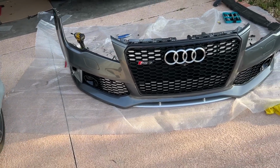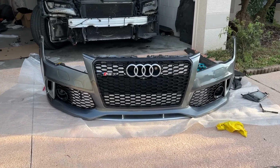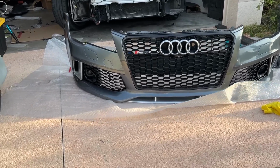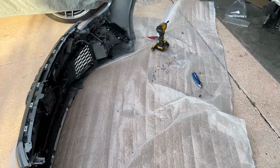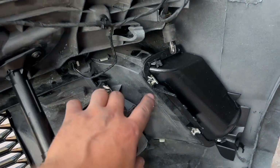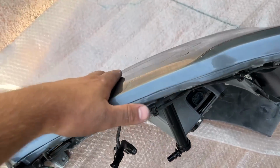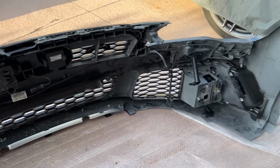And now the front bumper is officially complete. It took me just about 2.5 hours to complete this entire bumper. But honestly, everything fit pretty darn good. I'm actually quite surprised. Just a couple of quirks and nerks that I had to get out. You know, like funny things like these clips here, and then I had to put a little spacer back here to make sure that this sits nice and flush. But besides that, everything kind of lined up, so I'm happy with that.